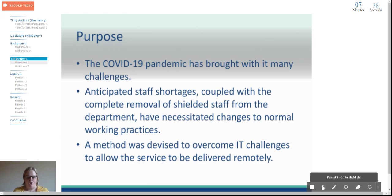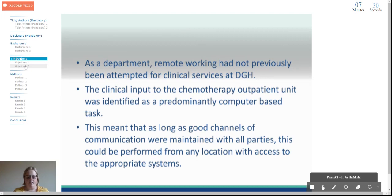There were several IT challenges which needed to be overcome for remote working to be feasible. As a department, remote working had not previously been attempted for clinical services at Dr Gray's Hospital. The clinical input provided by the pharmacists supporting the chemotherapy clinic had always been provided from the pharmacy department within the hospital. It was identified that the majority of the pharmacist's time was spent in the department utilising computer-based clinical systems. With good communication between all parties and remote access to the required systems, it should be possible to undertake the role from any given location securely.